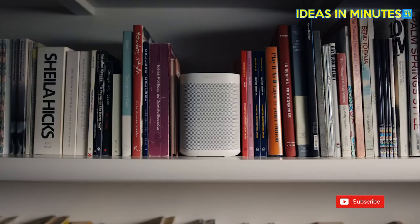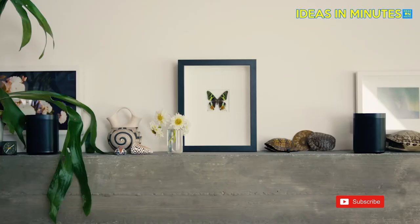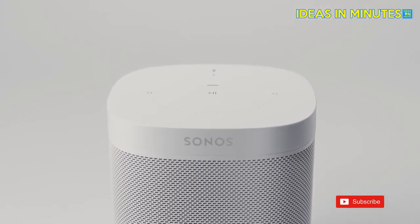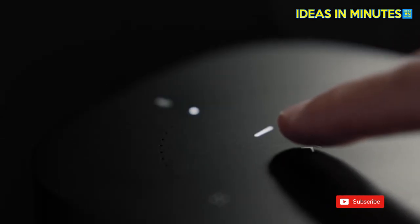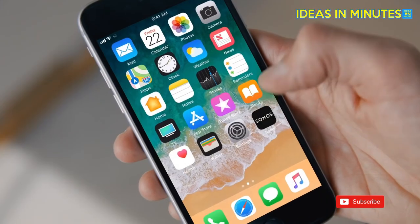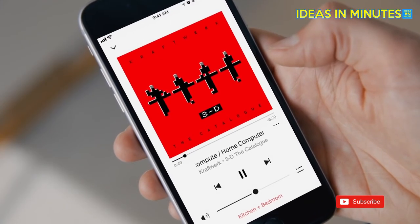Put Sonos One in any room to fill it with music. Or pair two of them together. And a 6-microphone array. To hear what you say the first time. Sonos One gives you all the music there is. At your fingertips. And at the tip of your tongue. With a single app that has it all. In a system that makes it all work together.